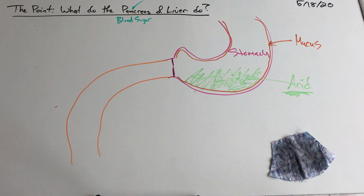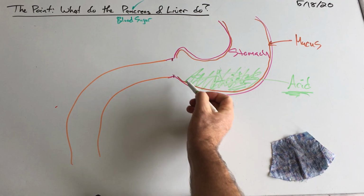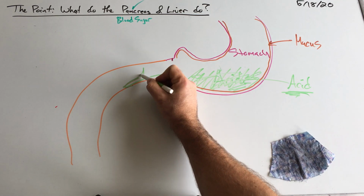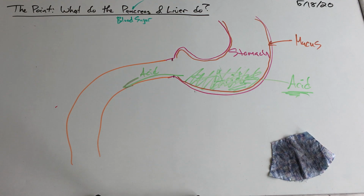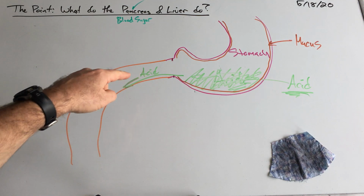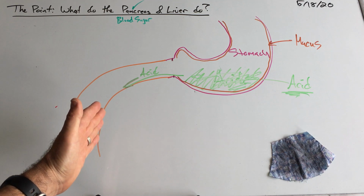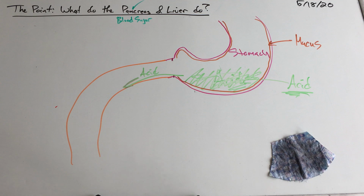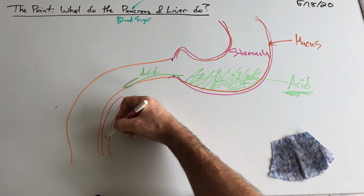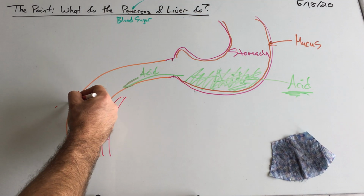So, okay, you have all this acid. Now, as you might guess, when this sphincter opens, not only does the food come out, but the acid comes out too. Well, we can't line this with mucus, because if we line this with mucus, what would it do? It would actually block nutrients from getting into the blood, because lining all of this on the outside is going to be your blood vessels, specifically your capillaries.